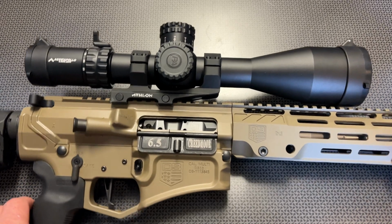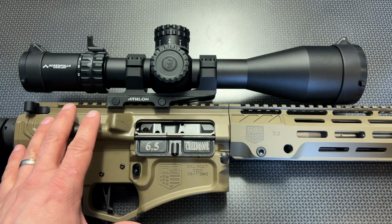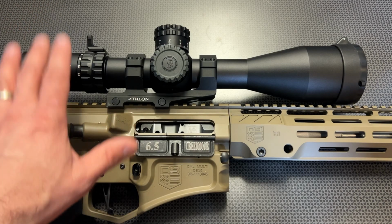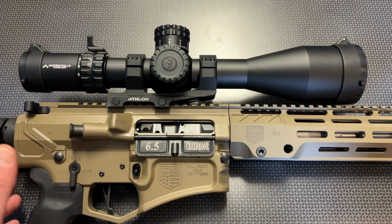The first thing I want to discuss is the overall footprint and build quality. And when you pull this optic out of the box, you know it's a quality optic. The fit and finish is spectacular. The build quality is awesome, especially at the $600 price point. I wouldn't expect anything less from Primary Arms.